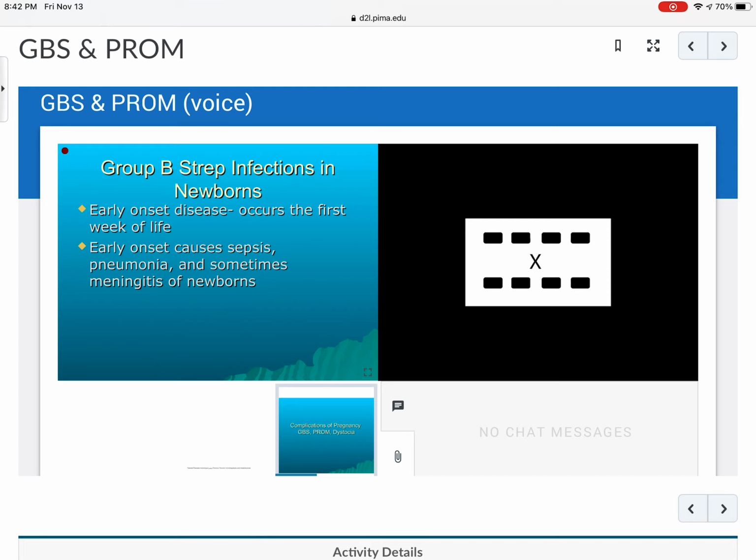Now, group beta strep is actually a normal bacteria in some women down in the genital area, both the vaginal and rectum area. In about 25, maybe a little bit greater percent of women in our population, it's a normal bacteria and it causes no harm. They can go into labor and deliver a baby and it will cause no harm.